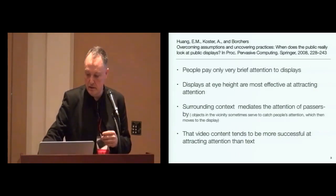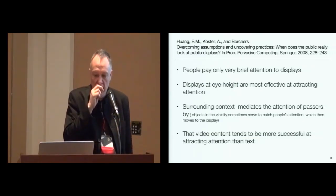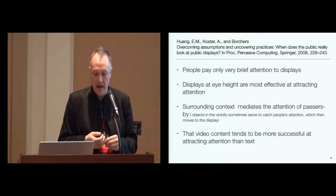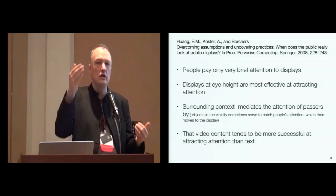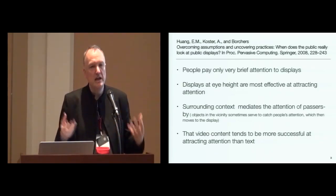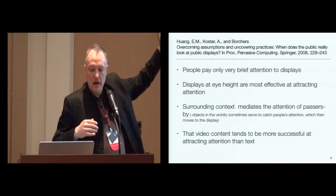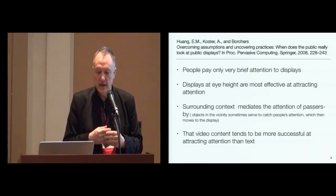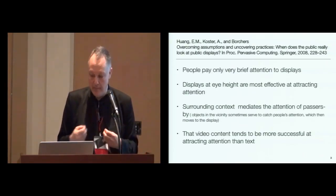Our work is very much based on the very excellent work of people like Huang, Koster and Borchers, and what they were interested in is whether or not people actually discover the information on these displays. What they did was go and stand next to a display, or very close to a display, and then look at people looking at the display. What they found was that people pay attention very infrequently to the displays. Displays at eye height, they said, tend to be more effective than ones above eye height. The surrounding context, items near a display, tends to encourage people to look at it, and video content tends to be more successful at generating people looking at the display.